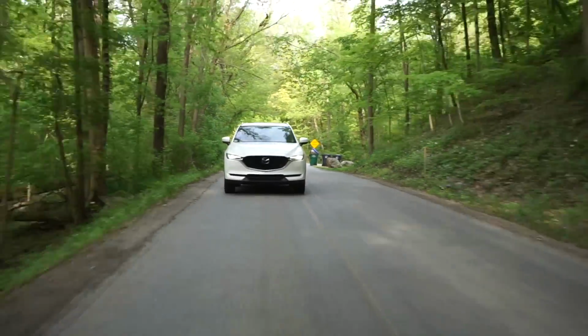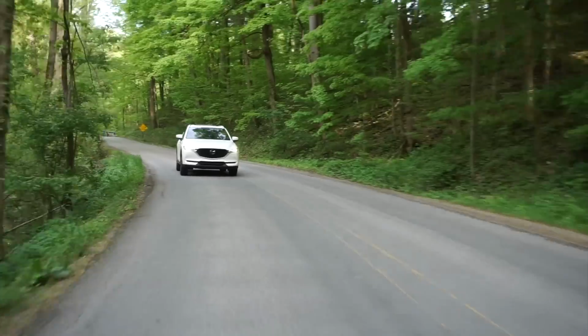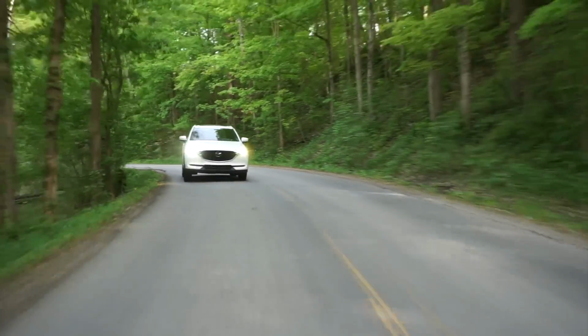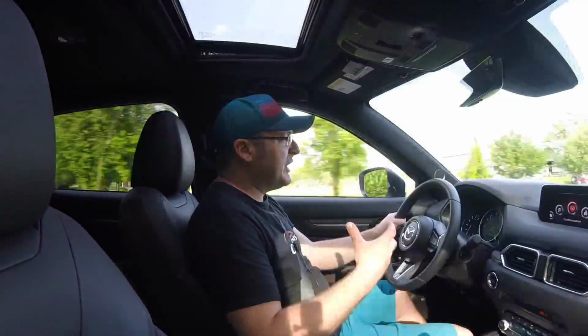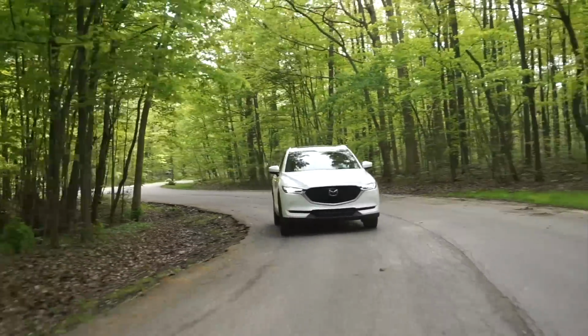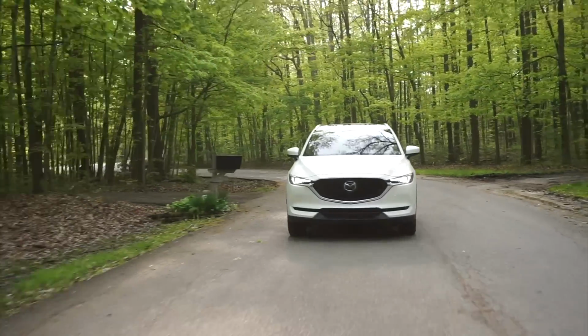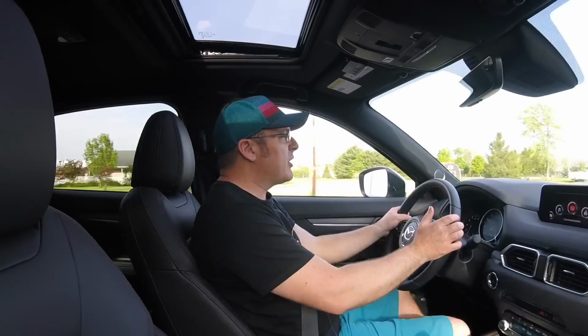So overall, what do I think? I really like this car. If I was shopping for a small SUV or CUV, whatever you want to call it, this would probably be the one I would take, because it's so fun to drive. It's got so much pep.